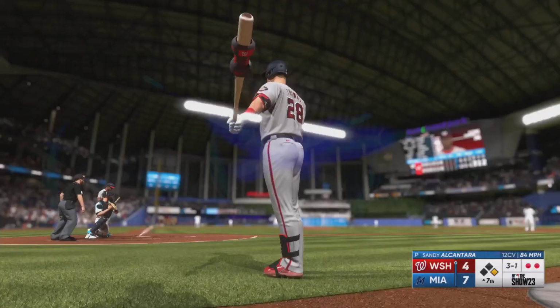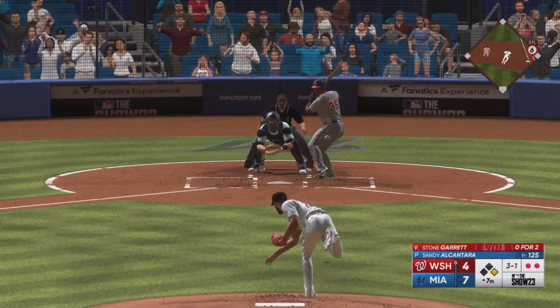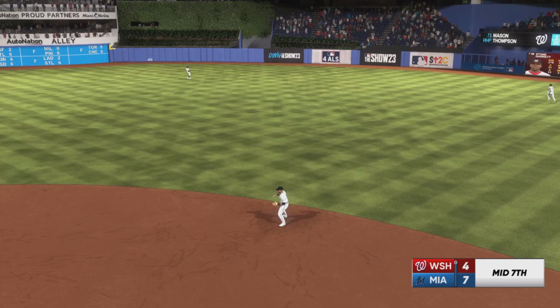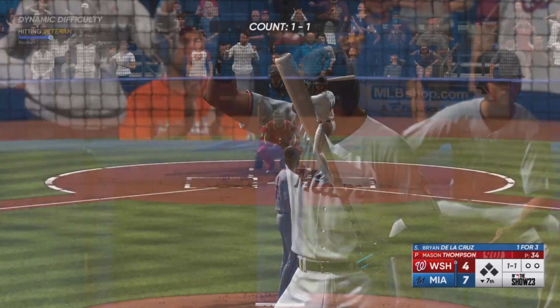The next pitch misses. 3-1. Lane Thomas in the on-deck circle for the Nats. Now a bullet to second base, but he's got it to end the inning. Nationals lead 1. And welcome back, bottom of the 7th.